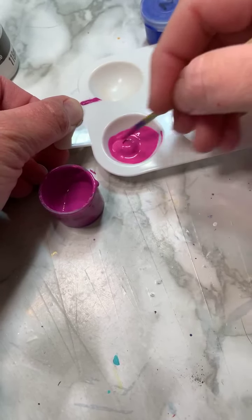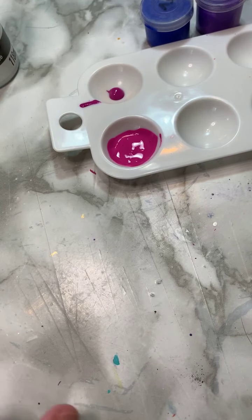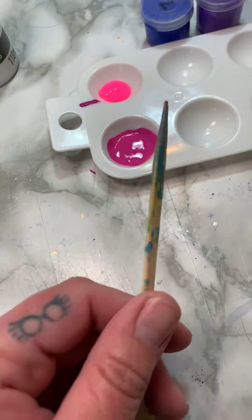All right, so then I'm going to mix my third and final color, which is going to be just a tiny, tiny bit of the original. And I don't even think I'm going to use the white. I'm just going to use mostly the fluorescent.